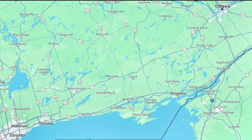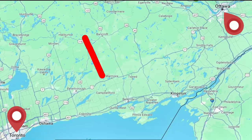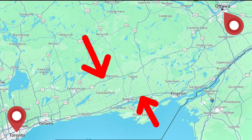Our research found that Highway 7, up here, was way more scenic than Highway 401, down here. I'd say the scenery was okay, but nothing to write home about. Also, Highway 7 is mostly just 2 lanes with not a ton of passing lanes, so if you happen to take this drive at some point, Highway 401 will probably save you some time.